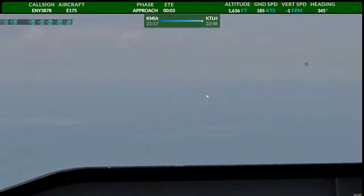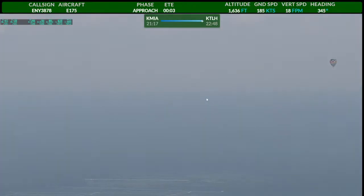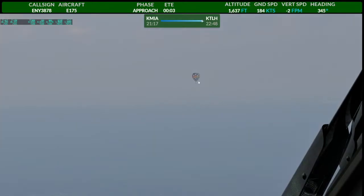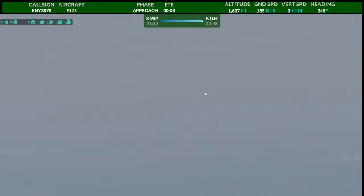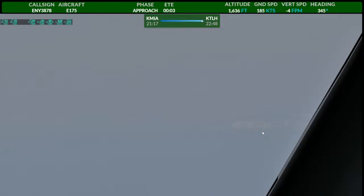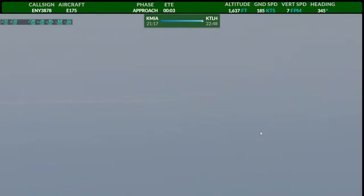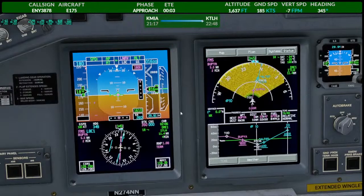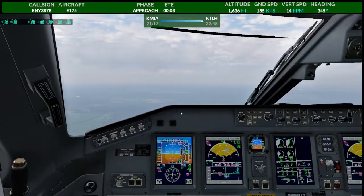Alright. Tallahassee should be out there in the distance. We have a little bit of visibility. There's a hot air balloon right there, actually. We can see Tallahassee Airport from here. That's the water treatment plant, and the runway 36 should be out here. Yeah, there's Tallahassee Airport, so not far at all. Gonna verify and put the gear down. Gear going down.